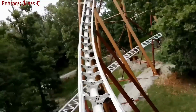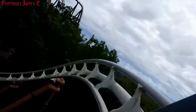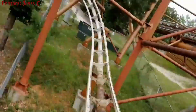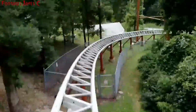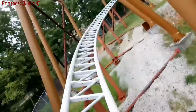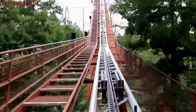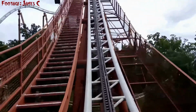And after that comes the crazy overbank. This overbank gives some great lateral G-force and is very similar to the Mr. Freeze overbank, though not nearly as good. And after that comes an airtime moment into a turn, before taking another turn into one of the weirdest parts of the ride, the switch track. No, literally, it switches track. I wouldn't say this is any rougher than the other track, as it feels pretty much the same. This turn is pretty long and sustained, and it ends by going into the lift hill.